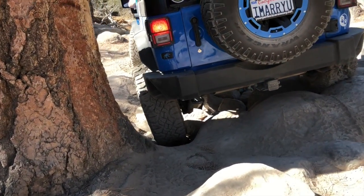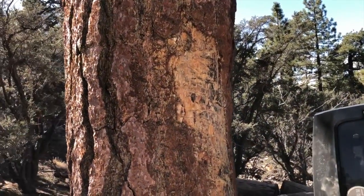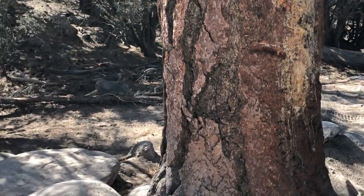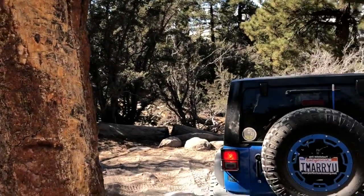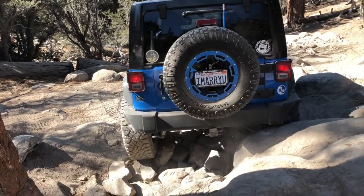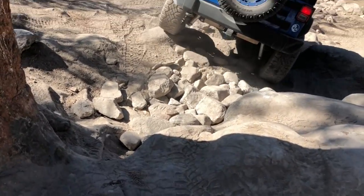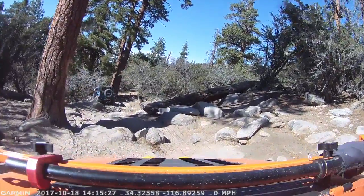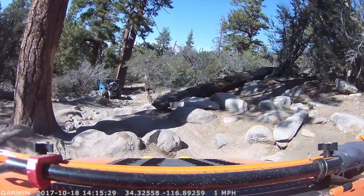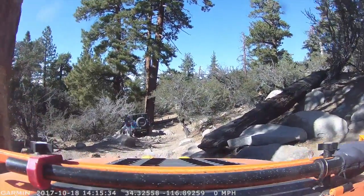Just got to come down nice and slow. And you can see the battle scars of this poor tree. So the secret of the tree is to not hit the tree. So let's see how we do. You just gotta kind of hug it, come down nice and slow.